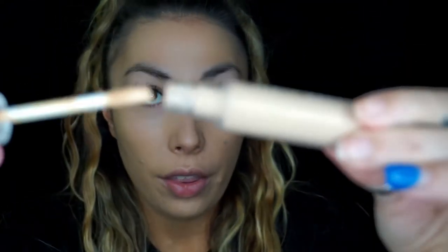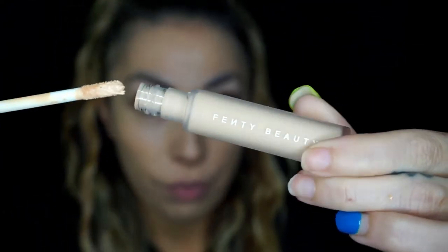I'm just gonna go in with my Fenty Beauty in 180, so it's like this. I have been loving this. I love the applicator as well. It's just so soft and smooth. Boop, boop, and boop. But then I didn't get the right color for me.